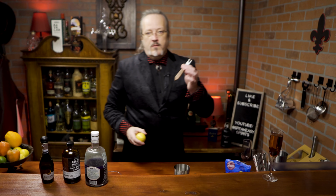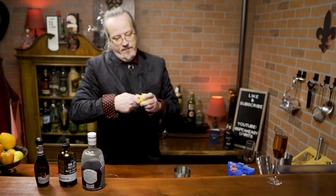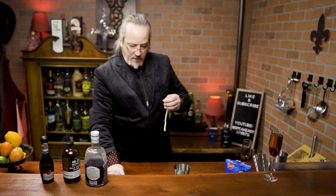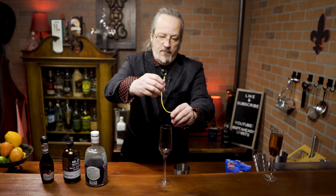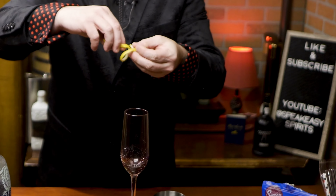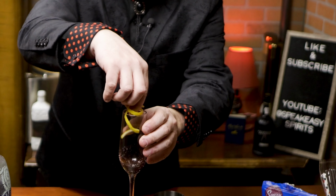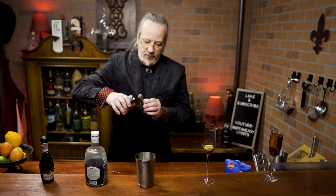So let's start with our lemon. First we're going to need a garnish. So I'm going to use a channel knife to cut one long strip of lemon. You just want to go around slowly, not digging too deep into the lemon. And this is going into our champagne glass. Go ahead and twist that into a spiral and drop it in.